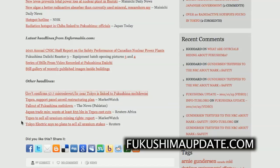And then a pair of interesting, matched, and completely conflicting reports, one from MarketWatch, TEPCO to sell all uranium mining rights, and then one from Reuters, Tokyo Electric says no plan to sell all uranium stakes. So a little he said, she said there between MarketWatch and Reuters, and who really cares?